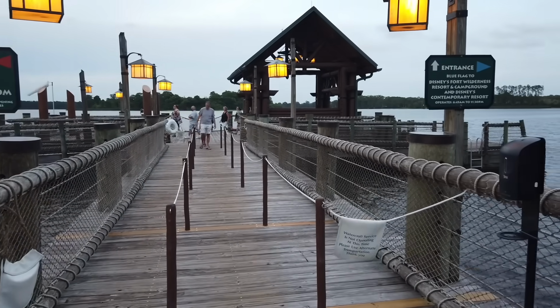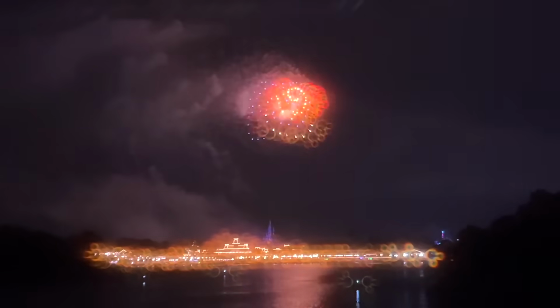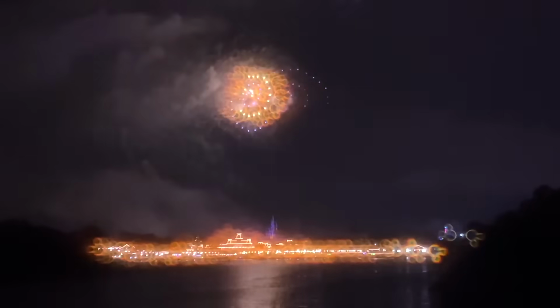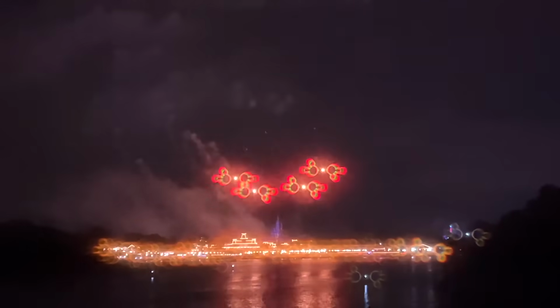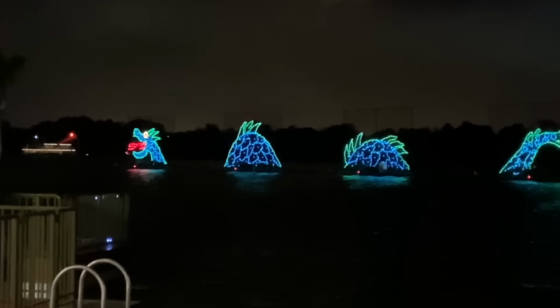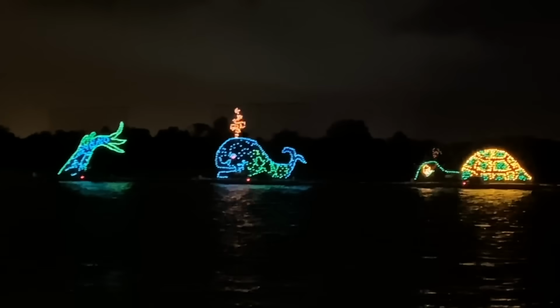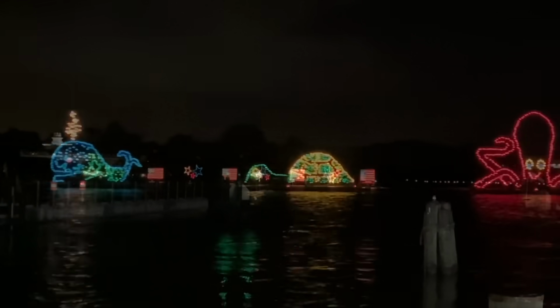And speaking of fireworks, obviously you can watch Happily Ever After from anywhere from this resort. You will be able to see it. You'll be able to hear it as well. But something else, you can also watch the Electrical Water Pageant. The Electrical Water Pageant is something that takes place right outside of Magic Kingdom, across the Seven Seas Lagoon. You can see a bunch of whimsical sea creatures, and they play Disney music, and it's a really cute, just little nighttime parade. Most of the time you probably end up watching it from the ferry boat when you're getting back to the TTC, but again, if you're having a relaxing evening at Wilderness Lodge, you'll be able to see it from here as well.